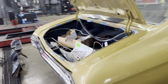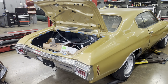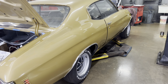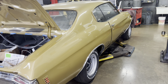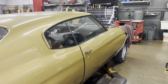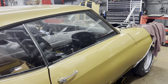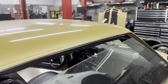Again, this car is now for sale. It is a 1970 Chevelle LS6 with a matching engine. The transmission is not original. I repeat, the M22 that is in this car is not the original transmission, but the CRV rear axle is also the born rear axle to this car, dated to the car. Give you a couple shots of the passenger side.